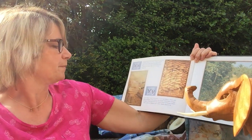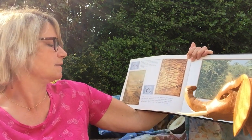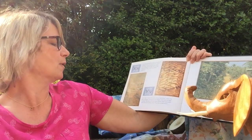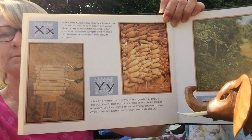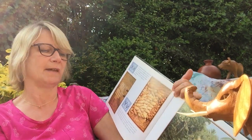Y is for yam, that grow in our gardens. They are like potatoes, but yams are bigger and take longer to grow. We boil yams or roast them and eat them with palm oil. Either way, they taste delicious. Z is a rough zigzag lane leading to my village, and that's the end.